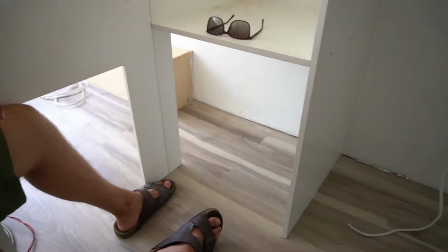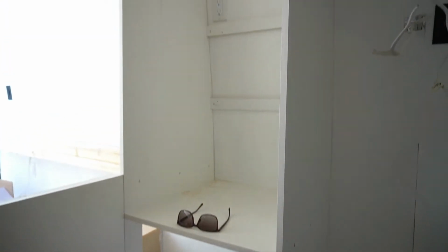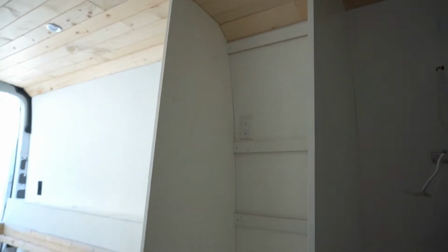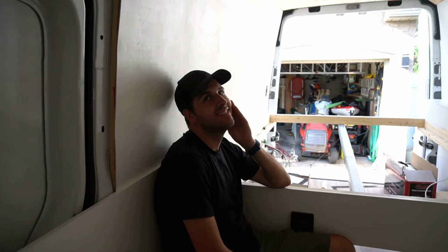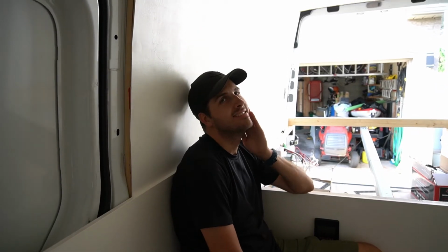So this is our bottom cabinet where our toilet's gonna go. Then we're gonna have hanging clothes and storage in there. Maybe a pantry. You don't need more clothes, do you? Yes, I do. We'll do a pantry.